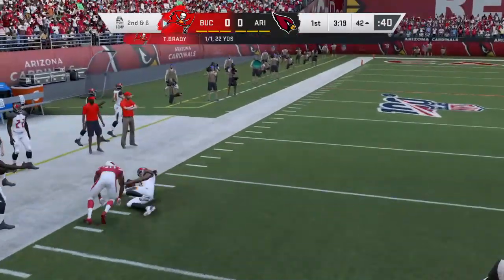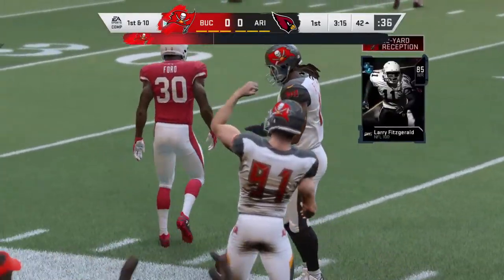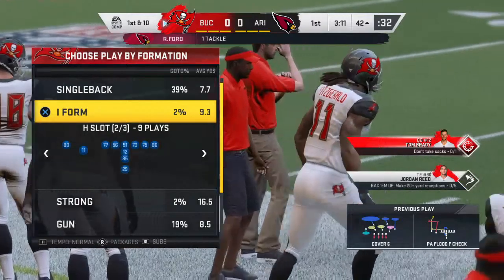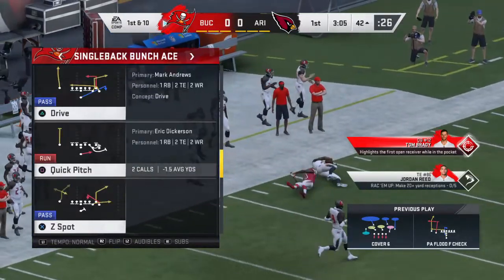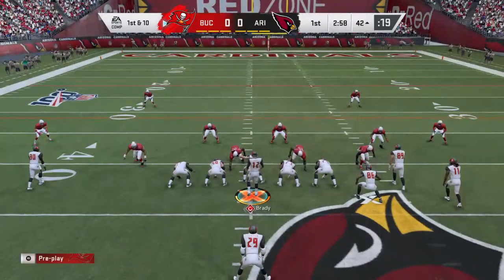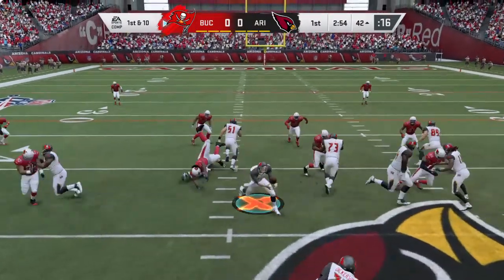Now this throw caught left side. And they're going to have another 1st down as the tackle's made here at the Cardinals' 42. So into Cardinal territory now. It's 1st and 10 at the 42-yard line.